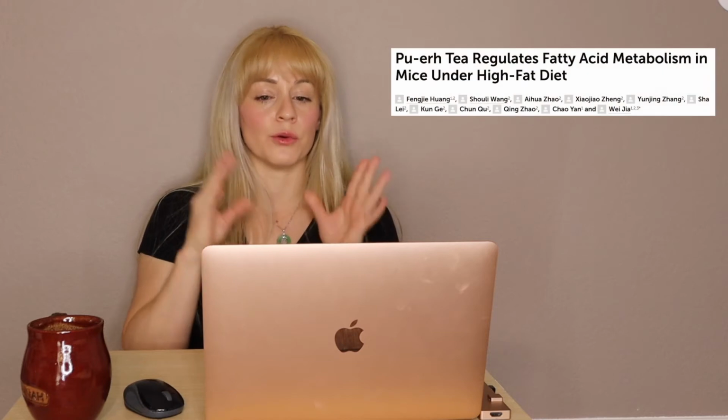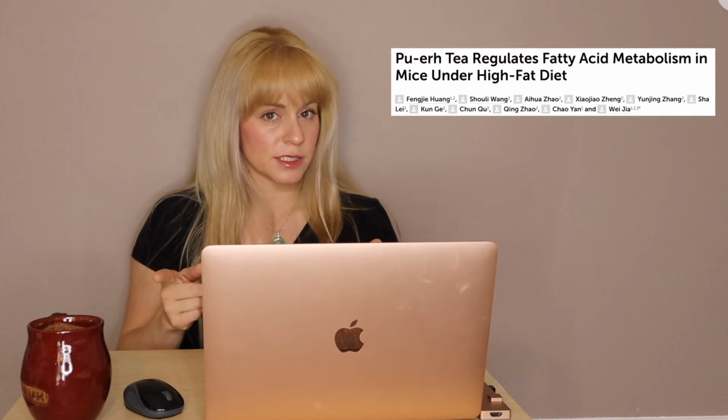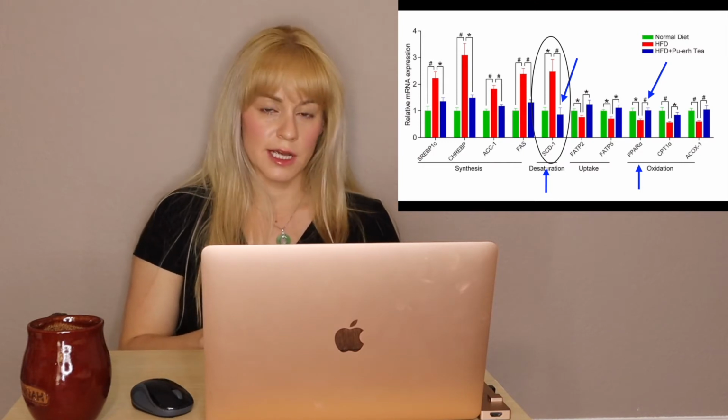In one study they gave mice a high-fat diet and they gave another group of mice a high-fat diet with the tea. The mice who were given the high-fat diet with the tea had an increase in the expression of fat-burning enzymes and a decrease in the expression of fat storage enzymes. So we can see here that the mice had a decrease in their SCD1 levels.